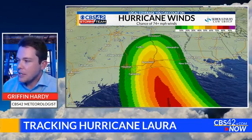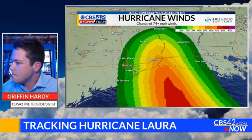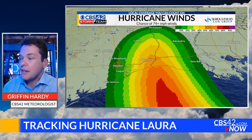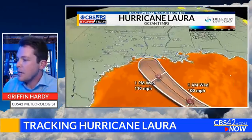Here's the probability of the hurricane force winds. Notice how this is much smaller because hurricane winds cover a smaller area. But towards Beaumont, over towards Lake Charles, that is where the highest risk for those hurricane force winds is going to be. Now this is subject to change, as each mile makes a difference, but this is the latest as of now from this 4 p.m. advisory.